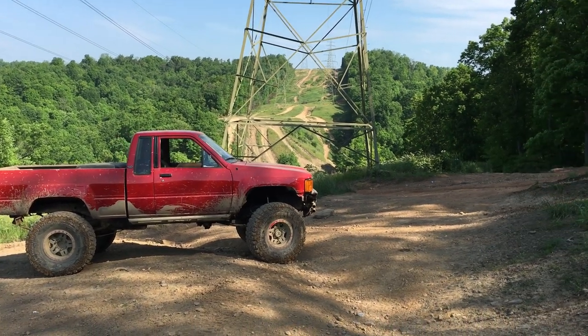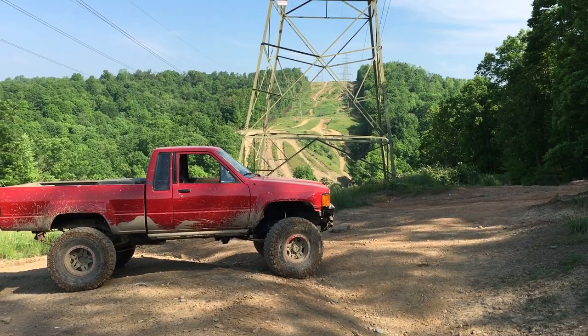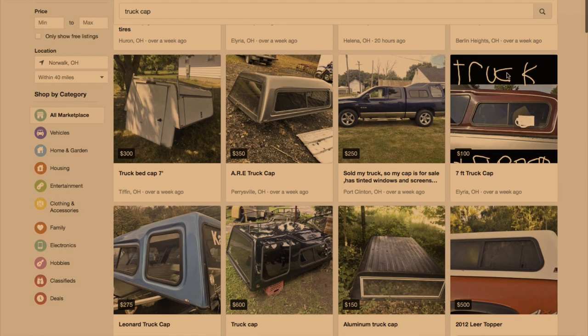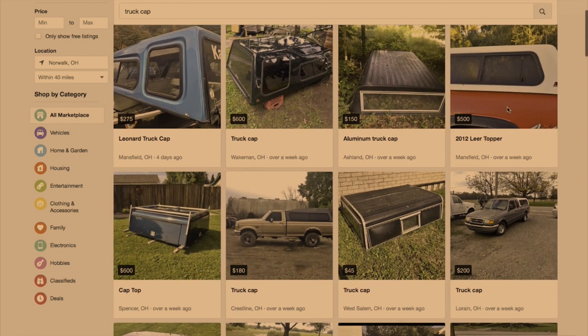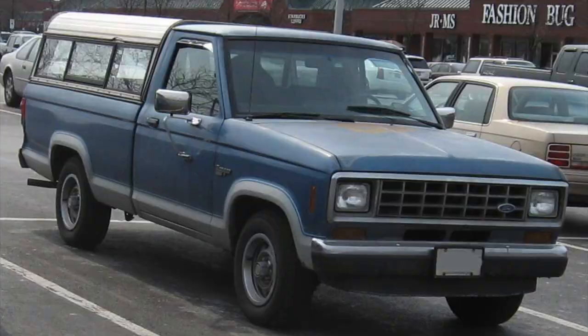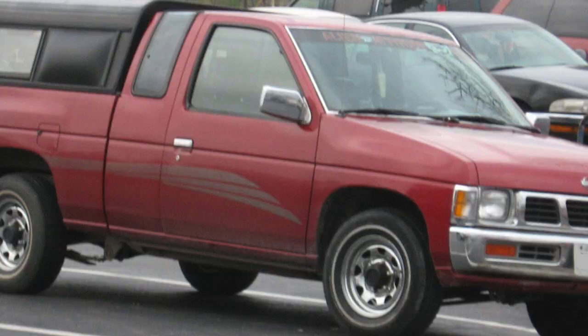So I was looking for a cheap cap for a camping trip with my 1985 Toyota pickup, and couldn't find any Toyota pickup specific caps for sale locally. It seems there aren't a lot left out there, so people tend to hang on to them. I did a lot of measuring and research of different trucks to figure out what other caps are compatible.